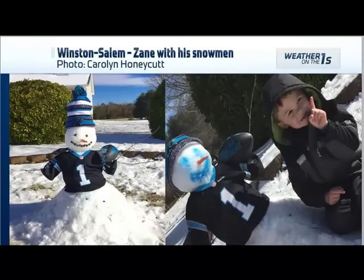Hey, look at this photo. This is from Winston-Salem. Carolyn Honeycutt sent that in to us, and that is Zane and his Cam Newton snowman. How about that? That is great stuff. Hey, keep pounding. Super Bowl bound, Carolina Panthers. How about that?